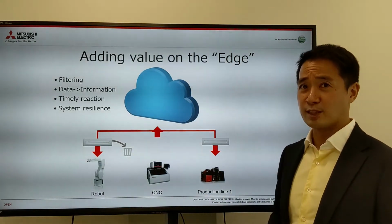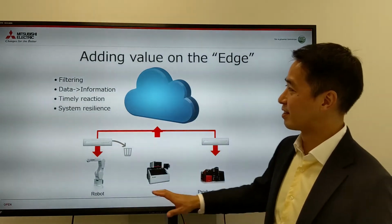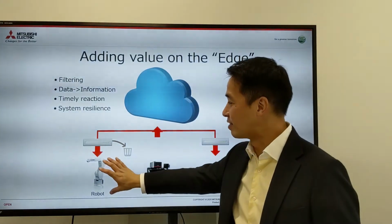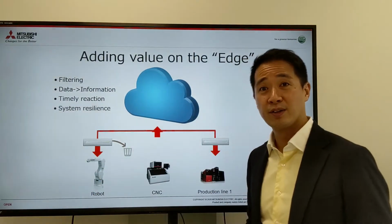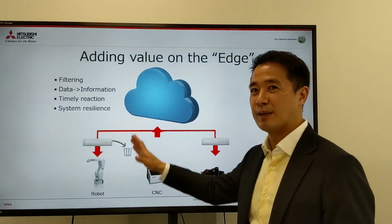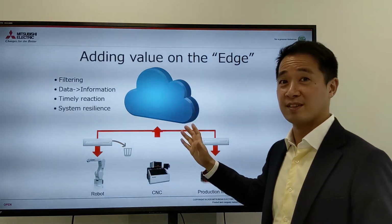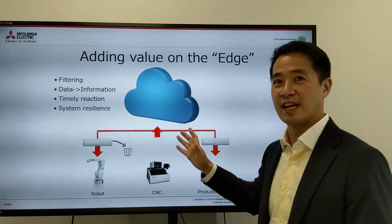The third good aspect of edge computing is the timely reaction you can have on the factory floor. When something happens on a robot or a machine, you don't have time to ask the cloud, okay, what should I do? Or is this the correct quality data that I should be getting?